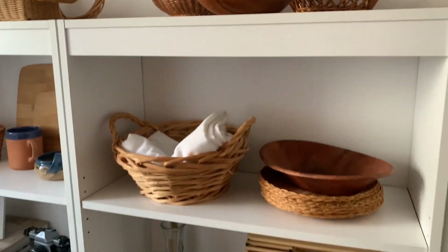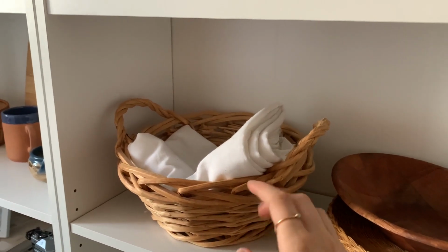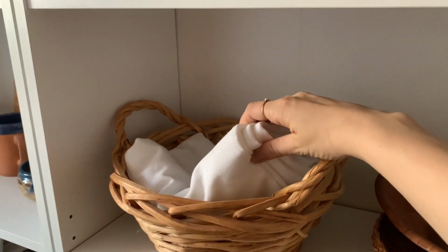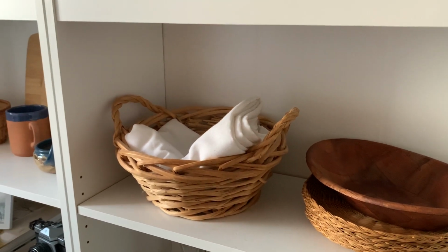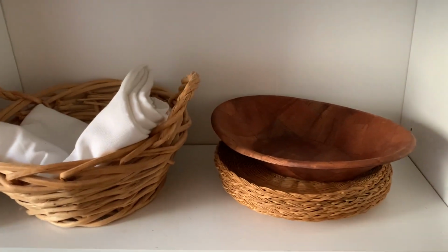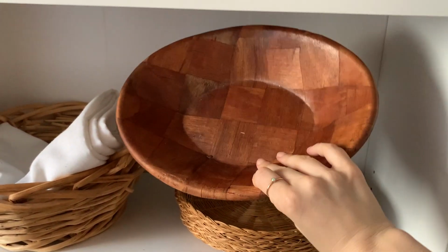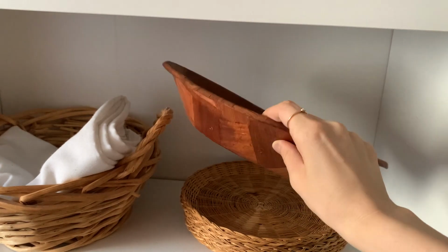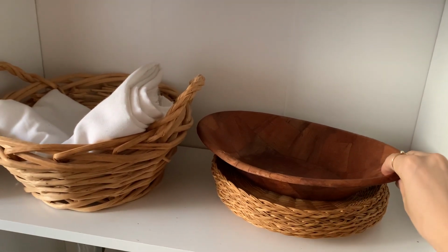And then on the shelf below, this basket I know is available in my shop. And then right now I'm just storing one of my tablecloths in there. I think that's just from Target. And then I've got it's like almost like a wood parquet type bowl. It definitely has like a tropical feel to it.